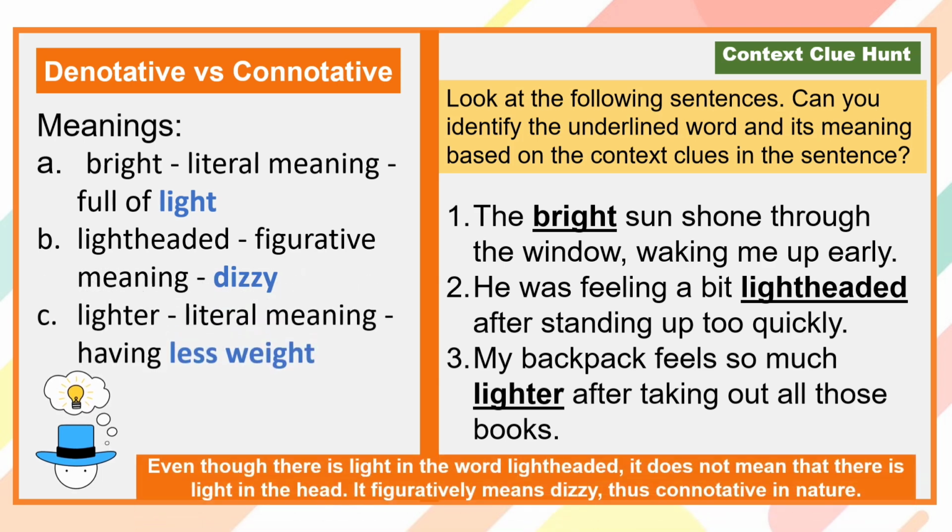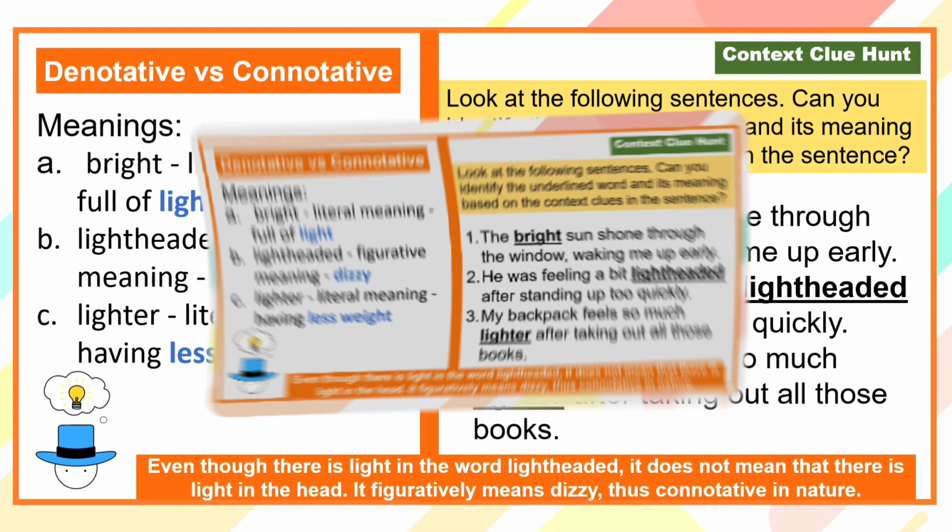Now always remember, even though there is light in the word lightheaded, it does not mean that there is light in the head. It figuratively means dizzy, thus connotative in nature. While my backpack feels so much lighter after taking out all those books, this one is another example of denotative meaning because lighter here has literal meaning, which means less weight.